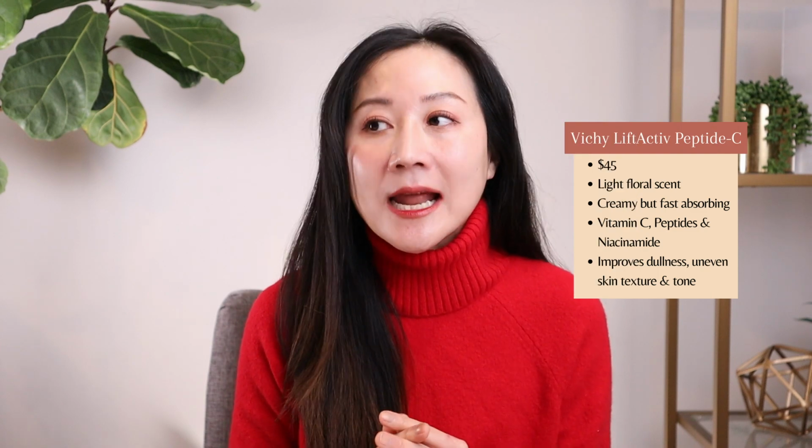Another great option that comes in a beautiful red jar is from Vichy, their LiftActiv Peptide-C moisturizer that contains different blends of peptide complex along with vitamin C derivative as well as rice protein and niacinamide that really helps to not only hydrate, plump the skin, reduce appearance of fine lines and wrinkles, but at the same time also offering some brightening benefits with the vitamin C and niacinamide.